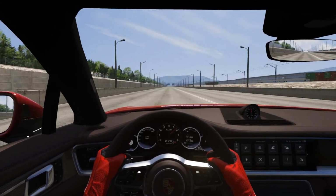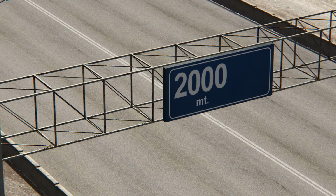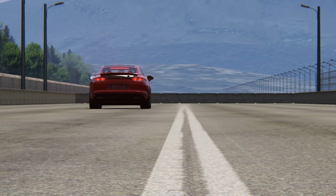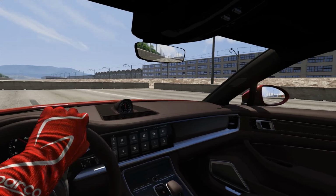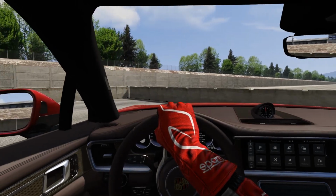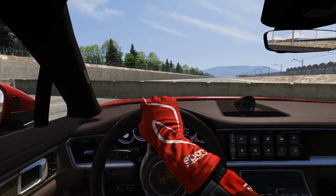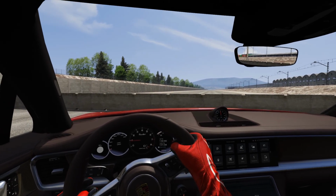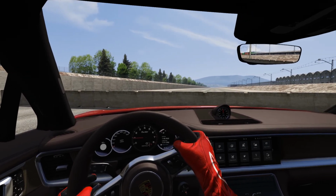Trying to keep it as straight as possible. 270. 283, 283. I really couldn't keep it much longer. We almost hit that then. So, yeah. That is the best I can get out of this thing. 283. 175.85 we reached in 2 kilometers, which isn't bad. It isn't bad, but 15 miles an hour short of the claimed top speed.